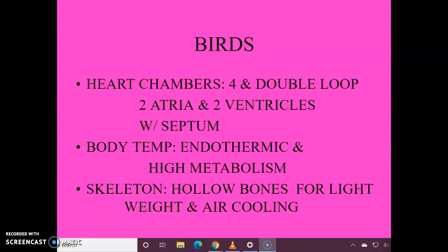Heart chambers, there's 4 in double loop. They have 2 atria and 2 ventricles, so their heart is very similar to yours. We're moving up here. The body temperature is endothermic, so they have to keep a steady temperature no matter what it is outside, and that leads to them having a very high metabolism. Often people say that someone who picks at their food eats like a bird, a light eater. They really aren't. Of course, they don't eat a lot at once, but they eat all the time because they have to keep that temperature up.